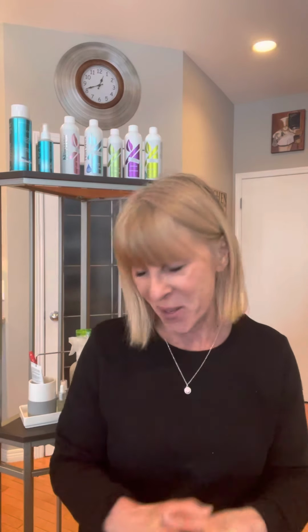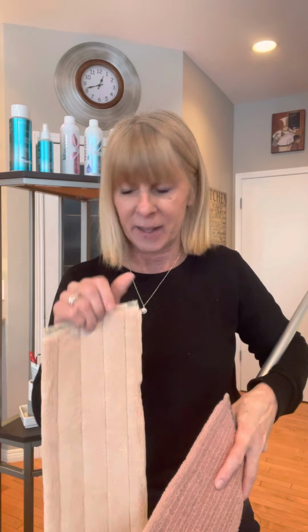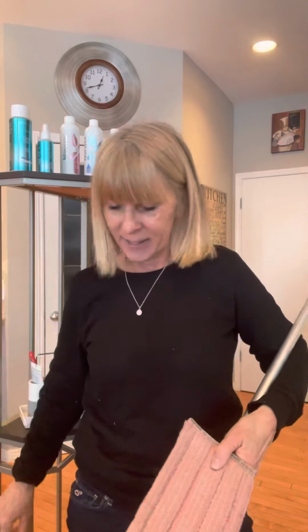Now, I have to talk to you about the famous mop. This is one of my loves of Norwex, is this mop. What's so great about it? Well, remember that microsilver that I was telling you about that reduces all of the bacteria on the surface? All of the pads are made with recycled material, and they have BacLock, that microsilver, in them. So it comes with a wet mop pad and a dry mop pad.